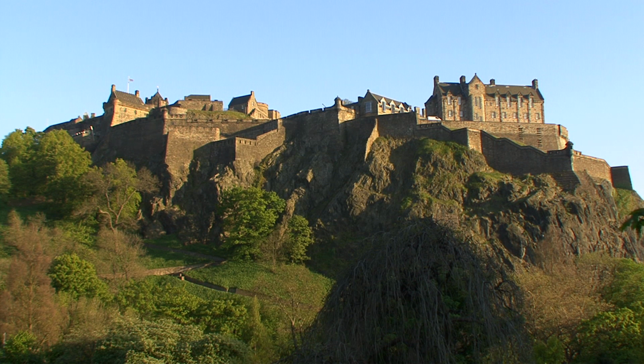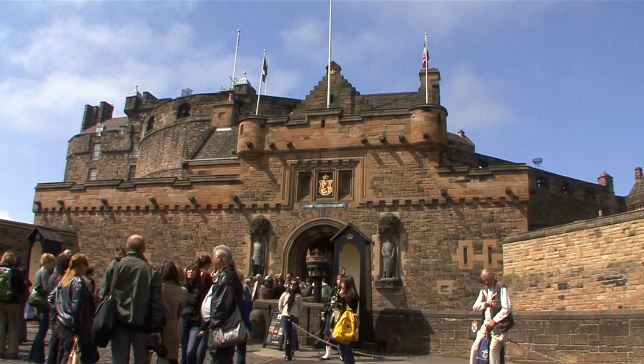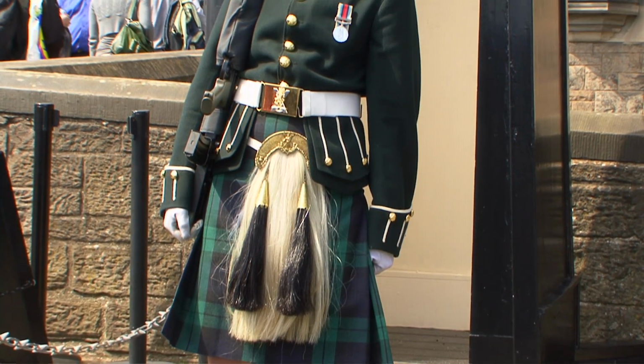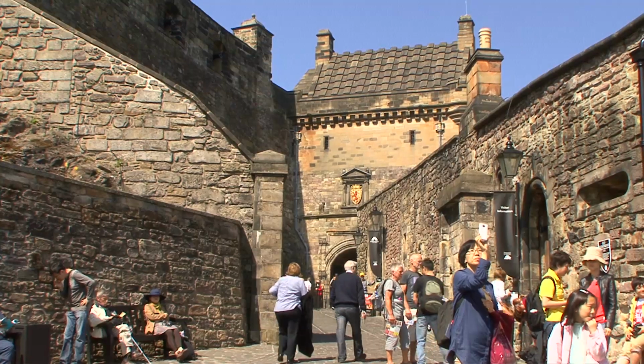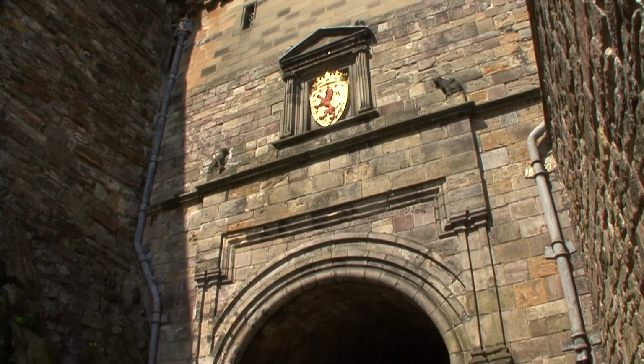In the centre of the old town, Edinburgh Castle sits atop the basalt cone of a long extinct volcano, the heart of the nation. This, the most visited castle in Scotland, is still guarded by soldiers, but it's now mainly tourists who storm the defiant rock.